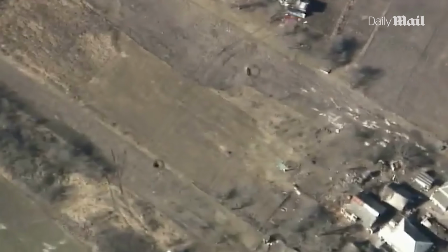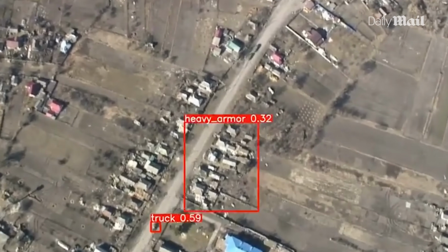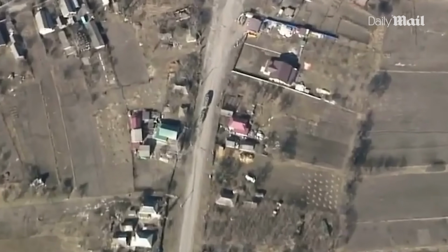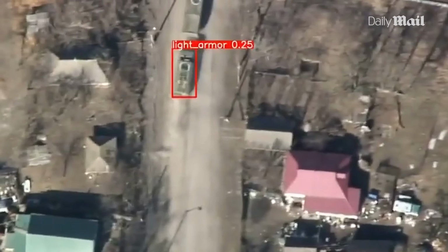I mean, it's artificial intelligence. It doesn't get tired, and it could fly for 24 hours and just keep recognizing hidden objects or vehicles, stuff like that. That is how the aerial drone AI was progressing when I was talking with the guys.